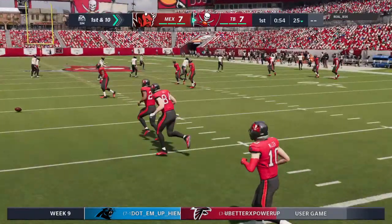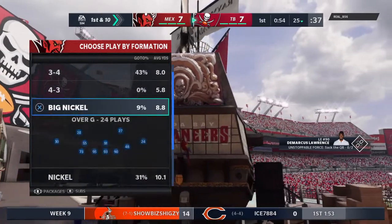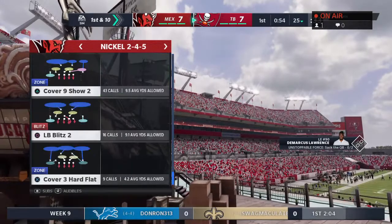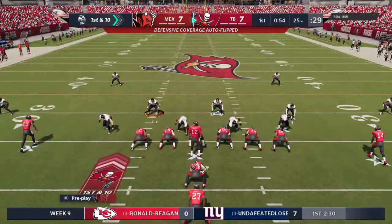The Bucs take over 1st and 10 at their own 25-yard line. The Tampa offense ready to get their drive started.